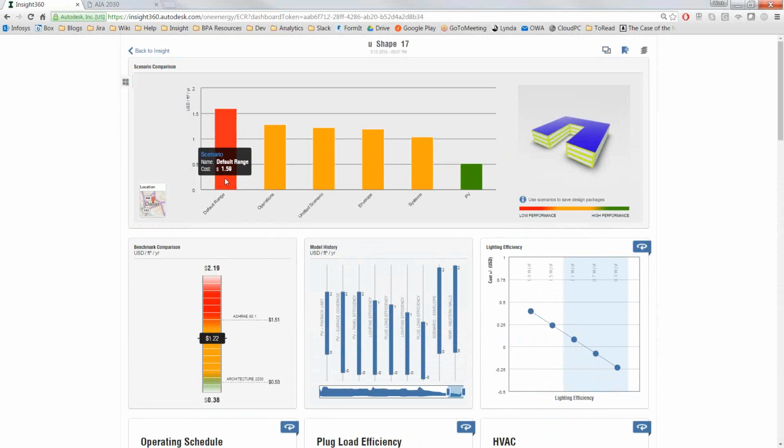So I can see here's where I started, here's where I maximized operations, here's maybe where I did energy efficient envelope construction, and start to tell your design story of how you're getting to your goal. In this process, I wasn't able to get to my Architecture 2030 goal until I added the PV, which can be common for some locations and in some projects. We understand it's not always easy to get there with just efficiency, so we added PV. But you can start to tell your design story here.